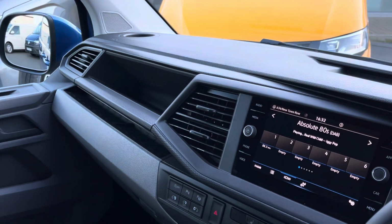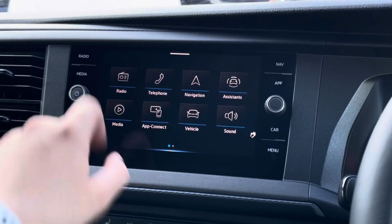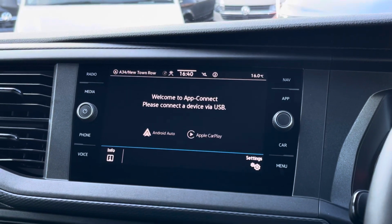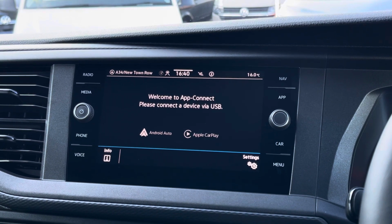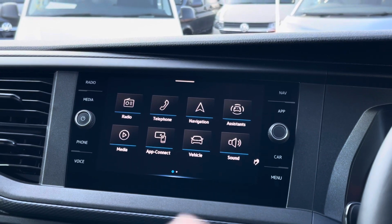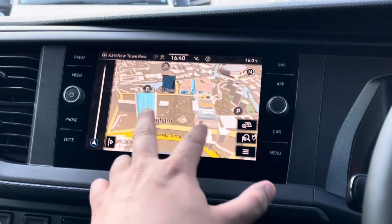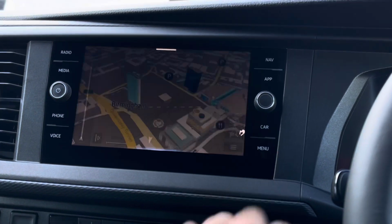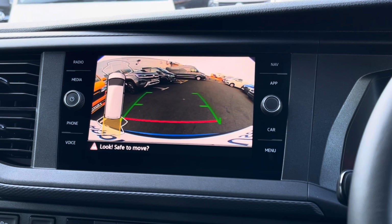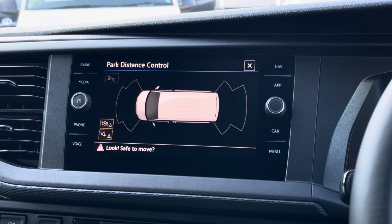In the centre of the dash there is an 8-inch colour touchscreen multimedia system. This touchscreen has a list of useful features, including access to your favourite FM and DAB radio stations. Users can also opt to use the App Connect feature with your smartphone device, which allows you to connect with Apple CarPlay or Android Auto. Included in this is a very smart navigation system that also includes 3D maps. This system will also house the rear view camera feed once the reverse gear has been selected, as well as displaying the coloured Park Pilot display, useful for navigating tricky situations.